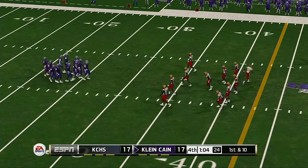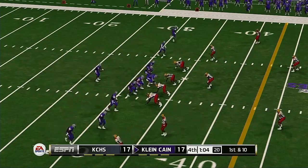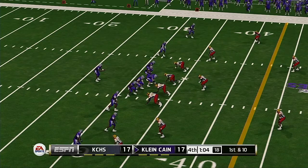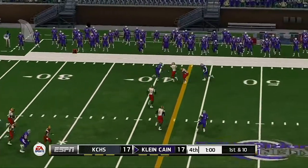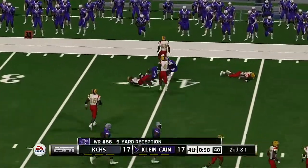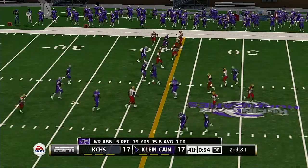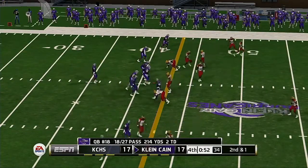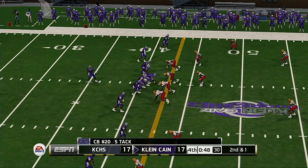Here we are late in the fourth quarter, and this is what this game has come down to. Every possession's going to count, and this could be the one right here. They'll spread the field with five wide. Gets it out quickly. He's taken down around the 41-yard line. So an empty backfield with five wide receivers.